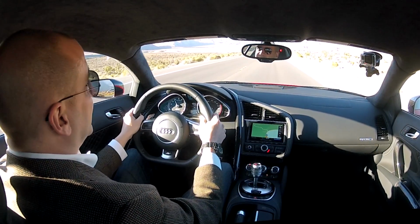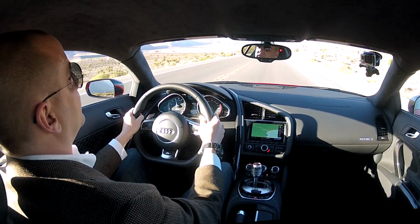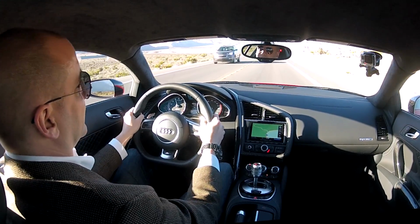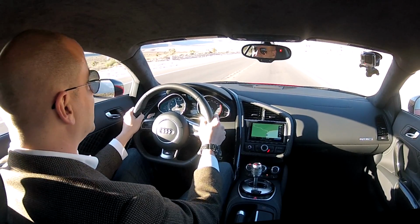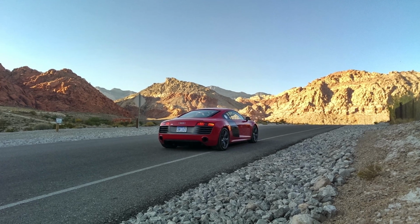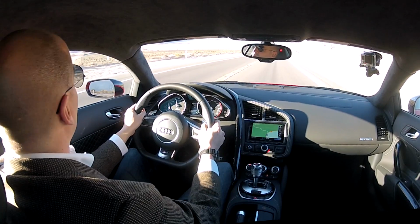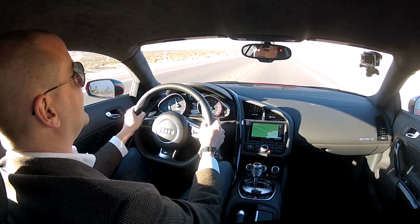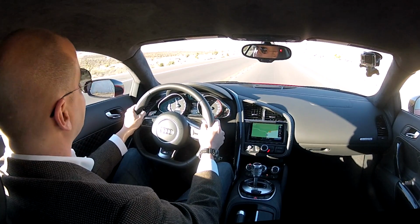So $186,000 is quite a bit of money, but for that you're getting real exotic experience in this car. I mean, there's something magical about an R8. There's nobody that sees them in traffic that doesn't still look. Like in this one, we had the chance to pull up next to a Gallardo, and they were as excited to see this as they were to be seen in their own car.